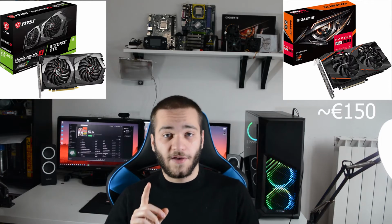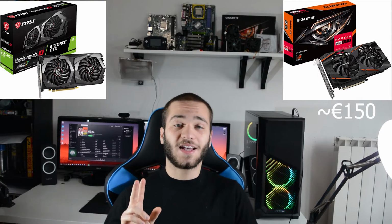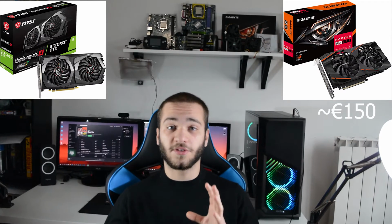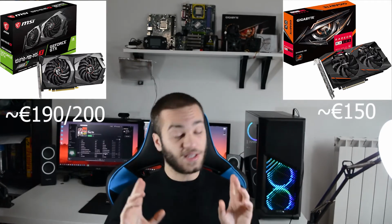But you also have to keep in mind that AMD drivers many times create some problems with the system. The GTX 1650 is more stable as for the drivers, but it will cost a little bit more, around 190 or 200 euros. So take that in mind.